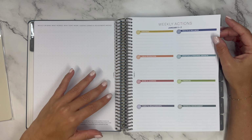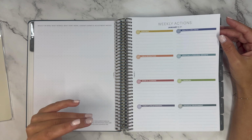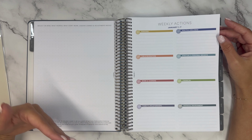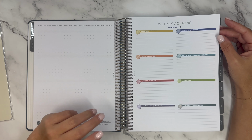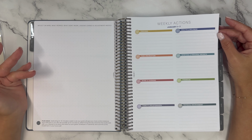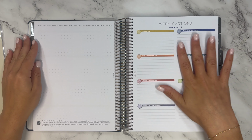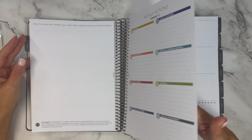Whenever I'm using a new planner or a new system, I find it really important to practice in advance, because the moment January 1st comes, you have this expectation to be able to use a new planner system perfectly, and that doesn't always work. So I'm giving myself some time to practice. So this is where I'll write down the weekly actions.